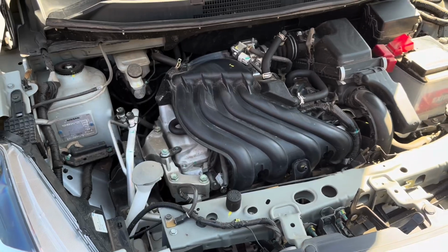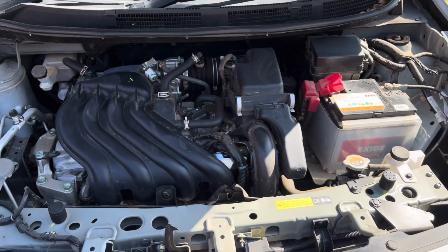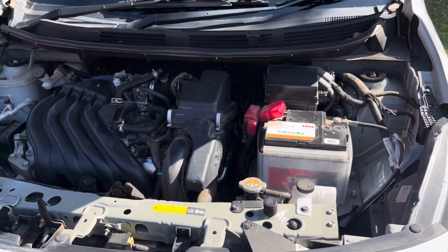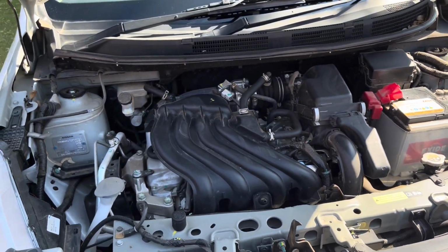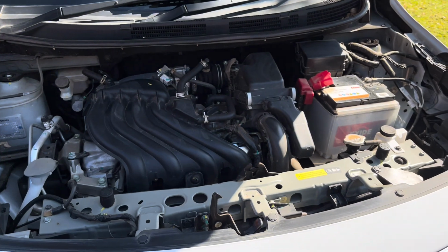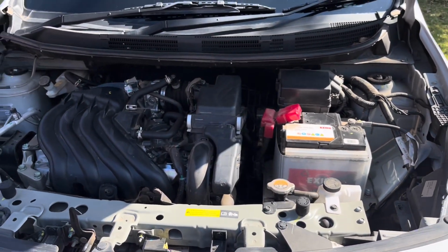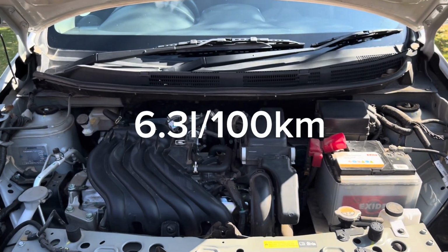Nice one, Nissan. Under the hood, you find a 1.5-liter naturally aspirated 4-cylinder engine pushing out 73 kilowatts of power and 134 Newton meters of torque. Power is sent to the front wheels using a 5-speed manual transmission. I couldn't find any quoted 0 to 100 times, but it does go on to a top speed of 183 kilometers per hour. On paper, it is also relatively efficient, returning a claimed fuel consumption of 6.3 liters per 100 kilometers.